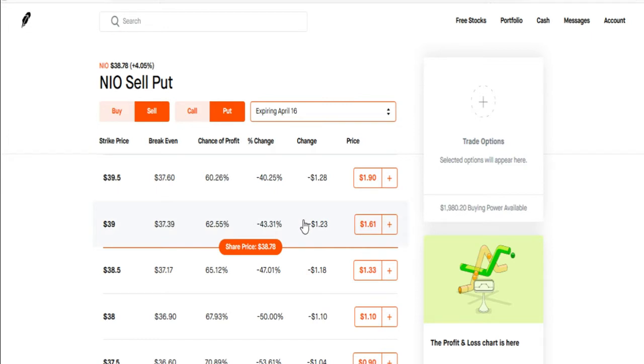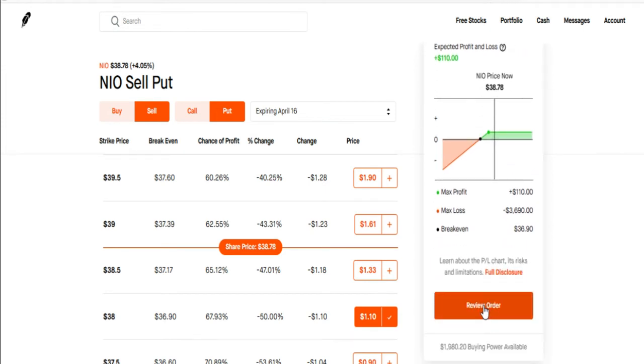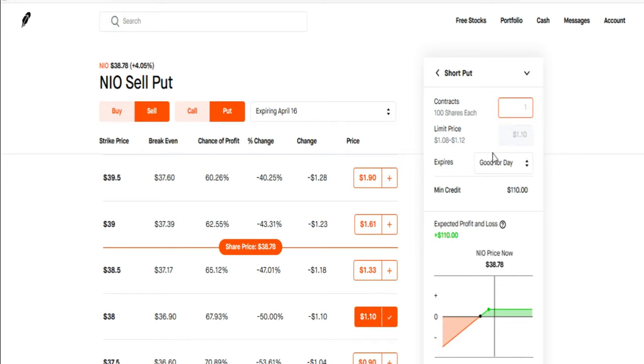And what we're going to do, we're going to choose a strike price below the share price. So for this example, we're going to use strike price of $38. And for buying it at $38, we're going to receive a premium of 110. Now, it's going to be 110 because it's 1.1 multiplied by 100 shares. So this is just a graph of the trade that you're about to put on. So you go to continue. You enter your amount. So we're going to choose one. So I'm agreeing to buy 100 shares of NIO at expiration date of April 16th. And for this, they will give me $110. So now we hit review.